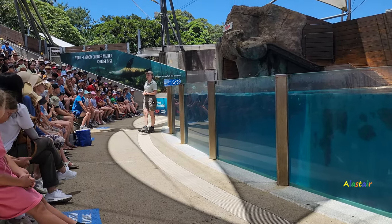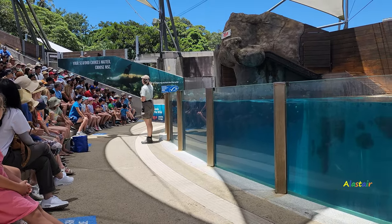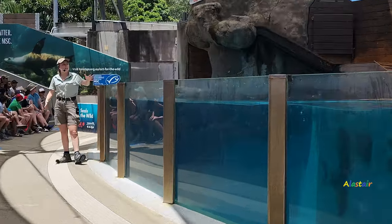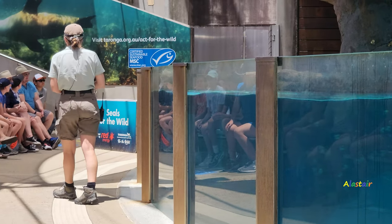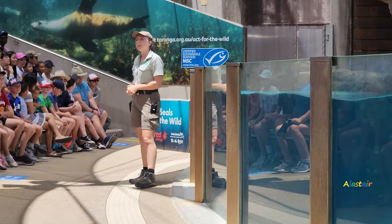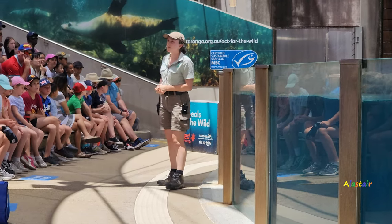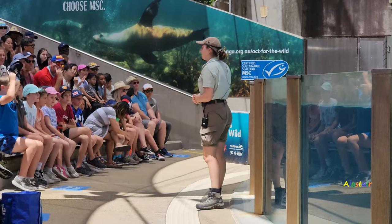Next time you're out shopping for seafood, look for the MSC tick. So this logo on the right here and also on the wall behind me stands for the Marine Stewardship Council, which is a not-for-profit organisation. So when you're out shopping for seafood, if you choose MSC, you're supporting an organisation that protects fish stocks, jobs, and the environment, and we can all make a conscious decision towards sustainability.